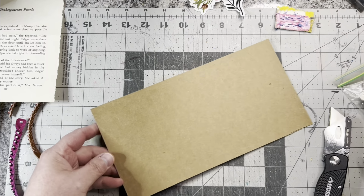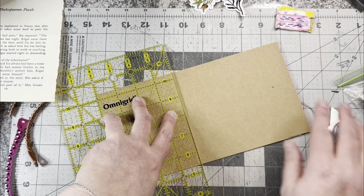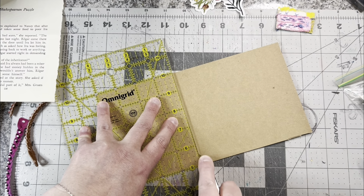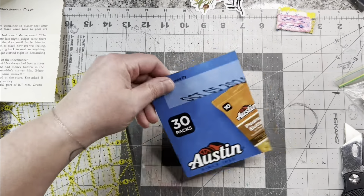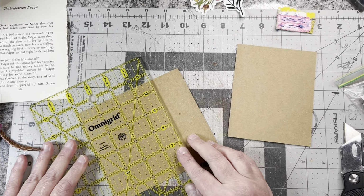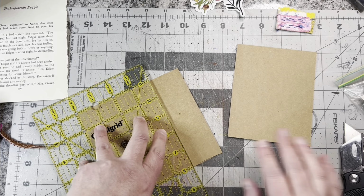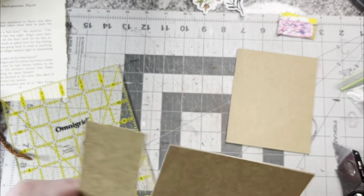I'm kind of thinking, do it right, Shell. Line it up on both ends, not just one. I'm kind of thinking this is the size we'll go with. Not too skinny, not too tall. And that shifted, but that's okay. We're just gonna go with it.